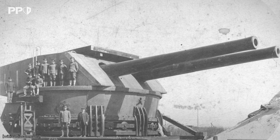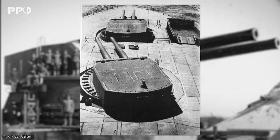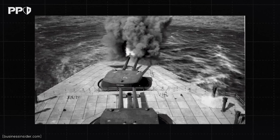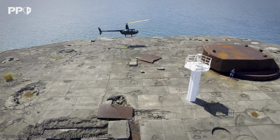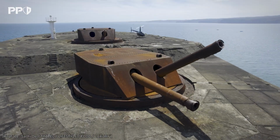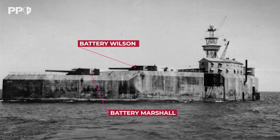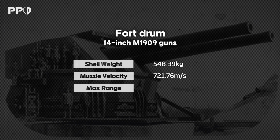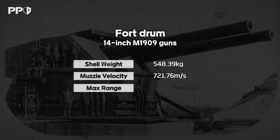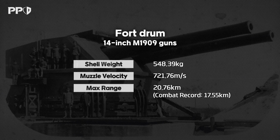Now, let's talk firepower. Its main guns? 2 twin-gun turrets, each packing 14-inch M1909 naval cannons. These weren't leftovers from ships, they were made specifically for Fort Drum. Each gun weighed over 1,000 tons and could elevate up to 15 degrees. Both turrets rotate in 60 degrees. The front one was limited to 230 since the second turret blocked part of its arc. These monster guns could fire 548-kilogram shells at over 720 meters per second, reaching out to 20.7 kilometers. But in real combat, the effective range was closer to 17.5.